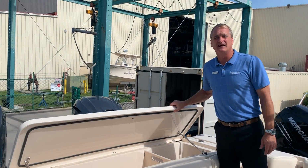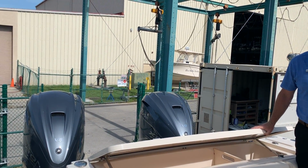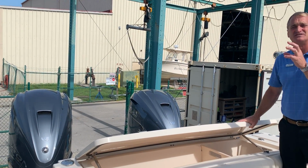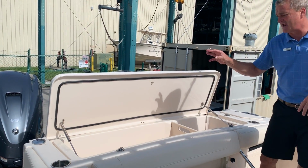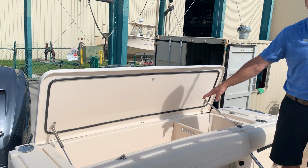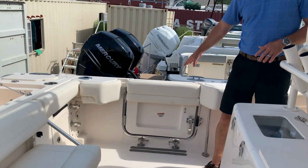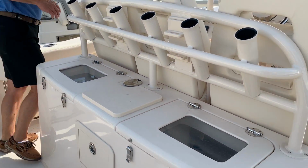This one's got the twin 425 Yamahas on it. Great new engine, super power package for this boat. One of the best things about those engines is that you can service the lower units from the topsides of those engines. This particular 336 Canyon has the refrigerated fish box in the back of the boat, has the cockpit side door, 2 live wells.